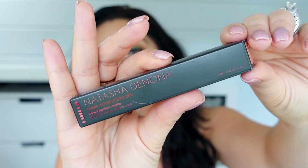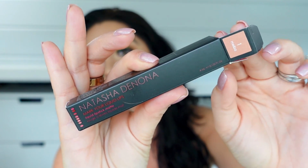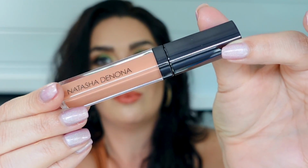But speaking of my girl Natasha, let's talk about a little Natasha. I had looked at this over and over again, and I feel like I finally just went back and purchased it. This is the Natasha Denona Mark Your Liquid Lips. Ooh, look at the shade here. I got the shade Melba, so it's more of a nude, which is kind of more my jam. This looks so pretty. Made in Italy because she's bougie.